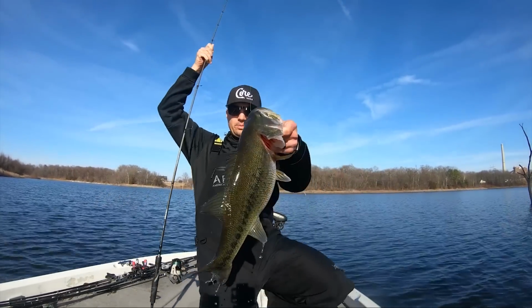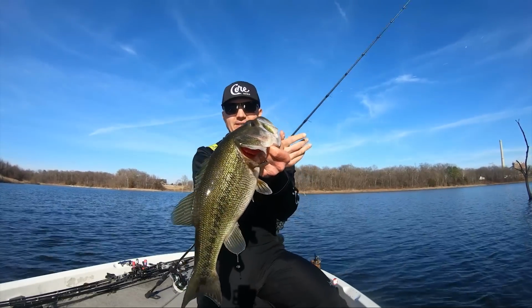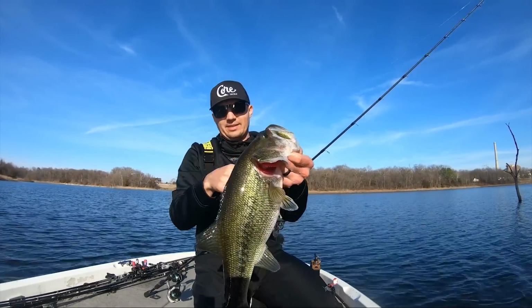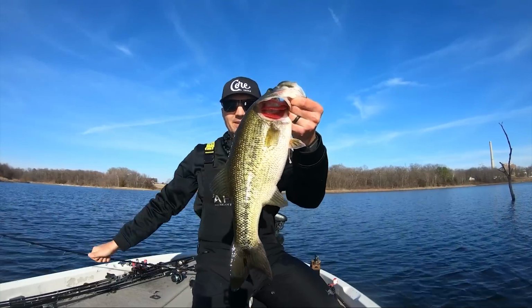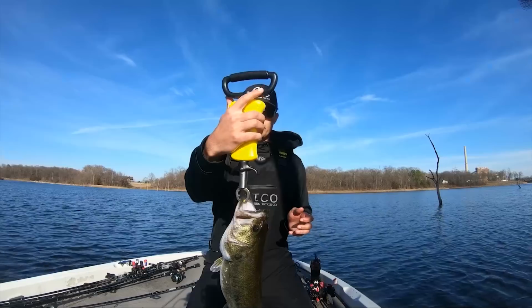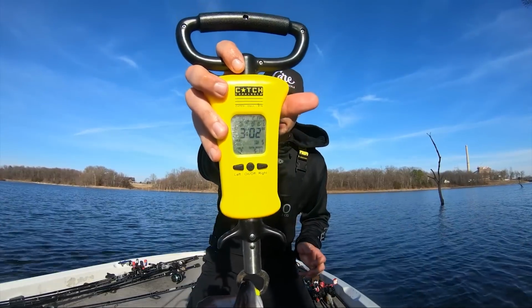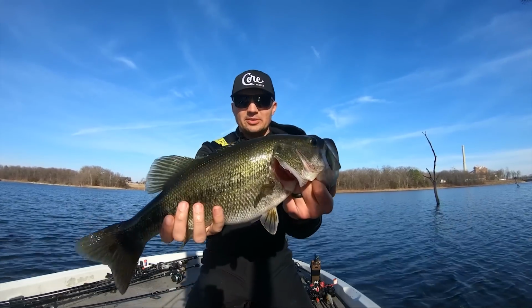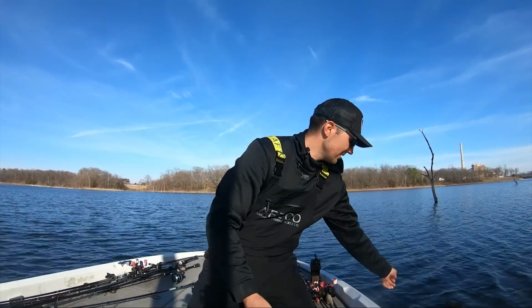Oh, there we go. Beautiful fish. That is a nice one right there. Top of the mouth. Beauty right there. Look at that thing. Let's get a weight on that fish. Nice solid 3-pounder right there, pre-spawn. Absolutely gorgeous. Well guys, I'm gonna end the video on that nice fish catch.